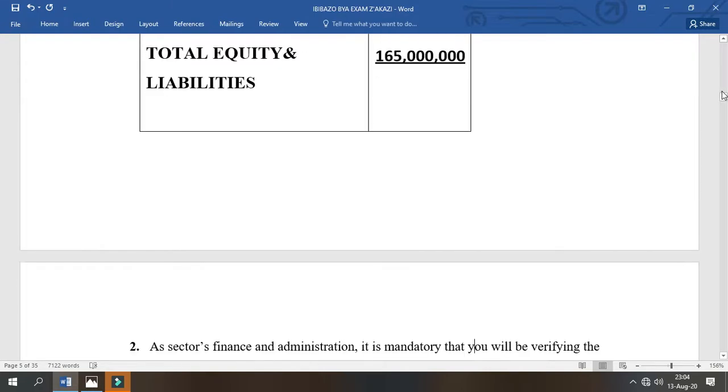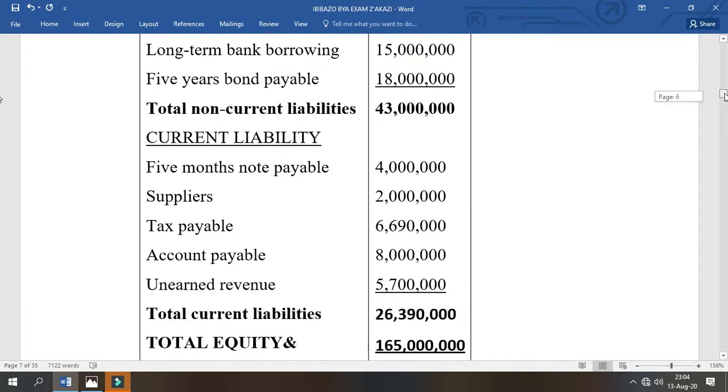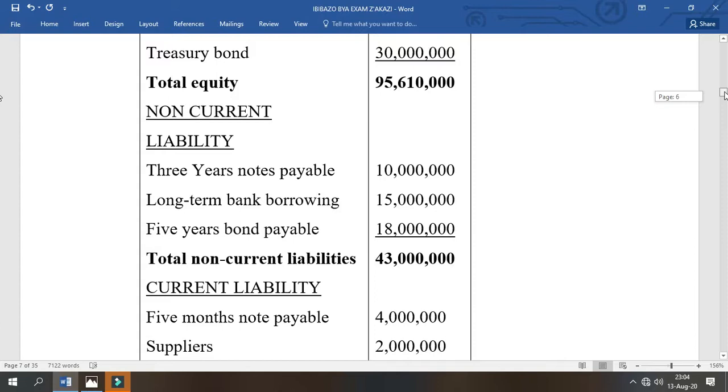So non-current liabilities, you have 3 years note payable, which is equal to 10 million, long-term bank borrowings, which is equal to 15 million, 5 years bond payable, which is equal to 18 million. Total non-current liabilities is equal to 43 million.